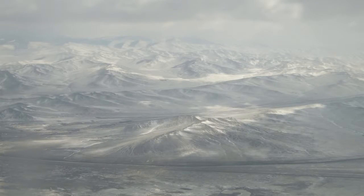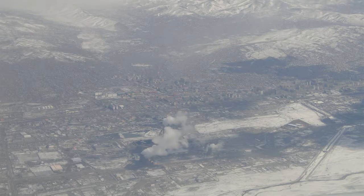On our way to Mongolia, we encountered the southern end of the Siberian mountain range, before landing at Ulaanbaatar, the capital city of Mongolia, which we'll henceforward call UB, which has a population of 1.8 million. The overall population in Mongolia is 2.9 million. Mongolia was controlled by the Soviet Union for over 70 years.